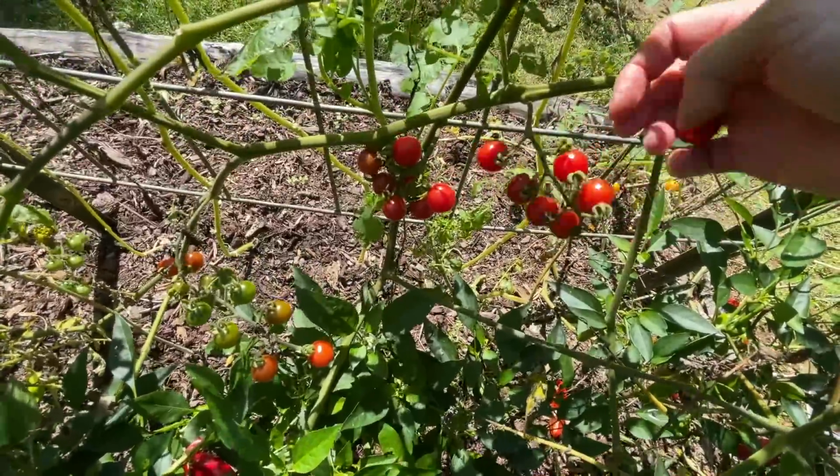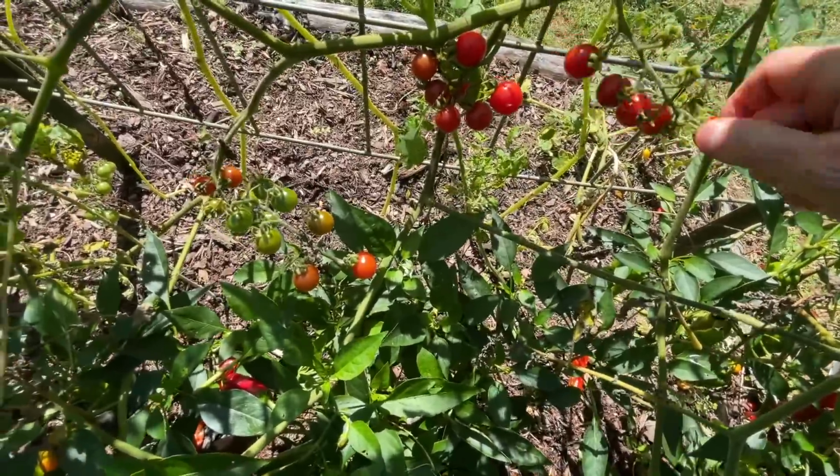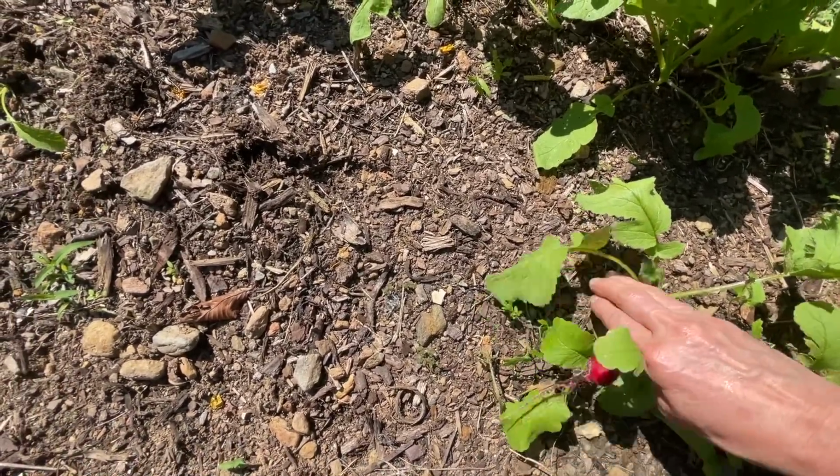Here's some more. They're really a prolific little tomato. That one's not quite ripe. I shouldn't have picked it. I'm going to go with my handful of tomatoes. I think I'm going to pick me a few radishes.